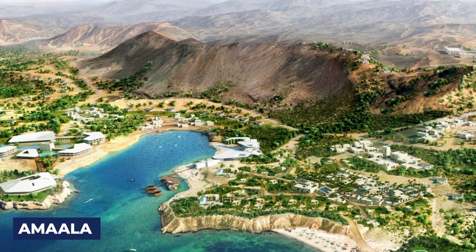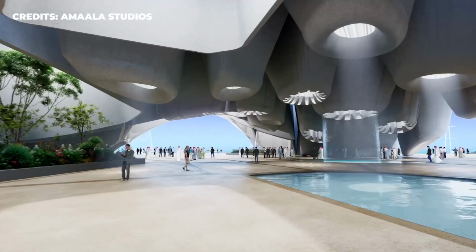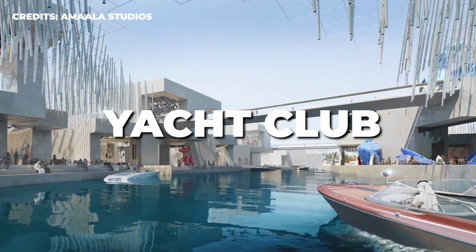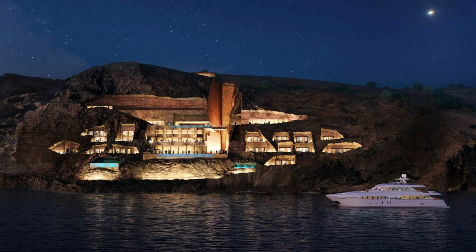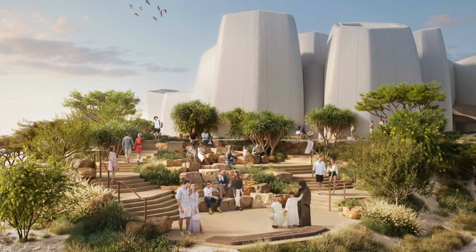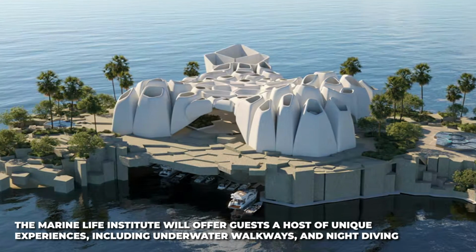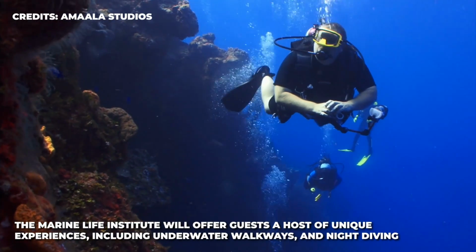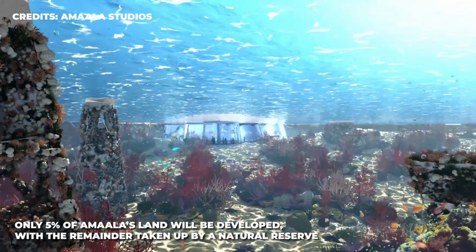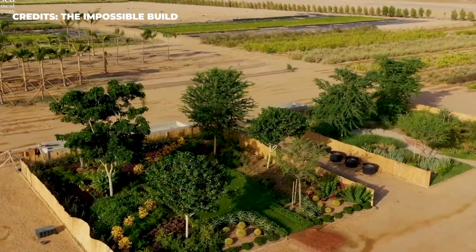And then there's Amala, the most ambitious of the island projects. Covering over 1,500 square miles, this region will be home to 25 hotels, 950 residential villas, and a yacht club by 2027. Beyond that, it will also host the Triple Bay Wellness Center, a marina to attract the international yachting community, and a massive marine life institute, which, apart from being a research center, will offer guests a host of unique experiences, including underwater walkways and night diving. The developers say that only 5% of Amala's land will be developed, with the remainder taken up by a natural reserve. The Red Sea project also has grand plans for the mainland.